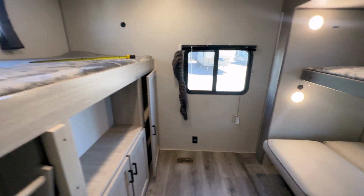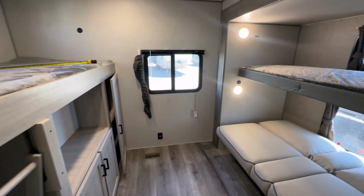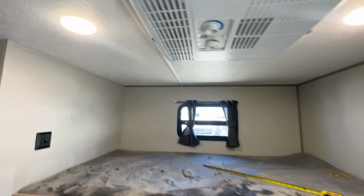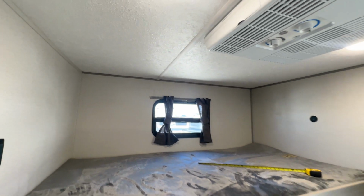Overall, tons of sleeping space. Perfect for a family with tons of friends. This is a lot of friends. I don't even have this many friends. And then what's nice about these lights, when you look around, keep track of these little things I'm telling you.